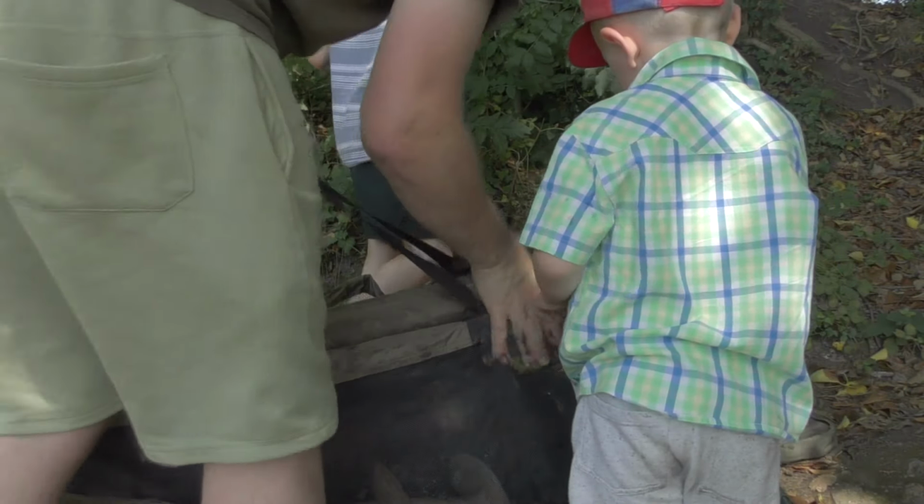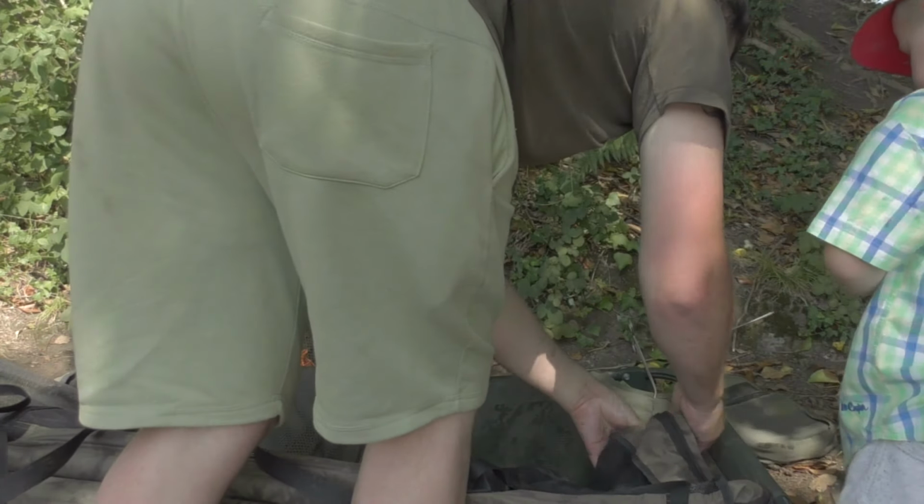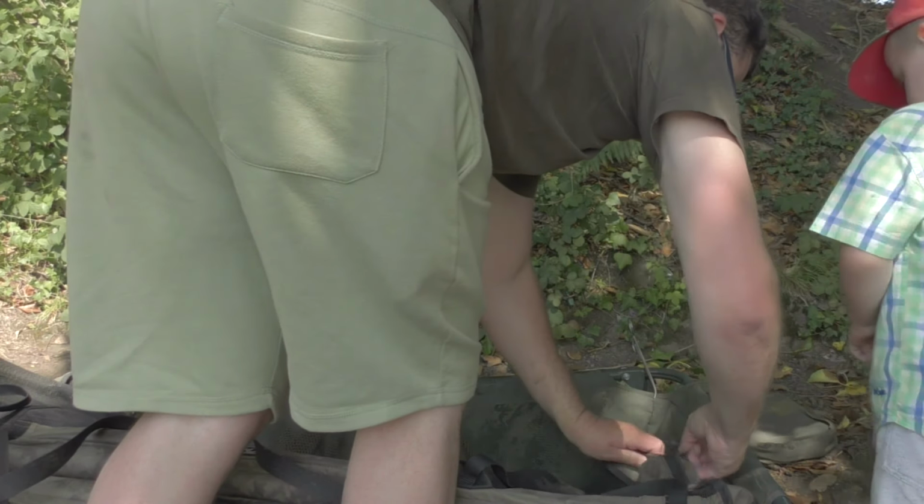19.4. Do you want me to take a picture of that or something? That's exactly what I was thinking. Yeah, 19.4. Hang on now. Right, we're out of the water for a minute. I'm going to let it soak.